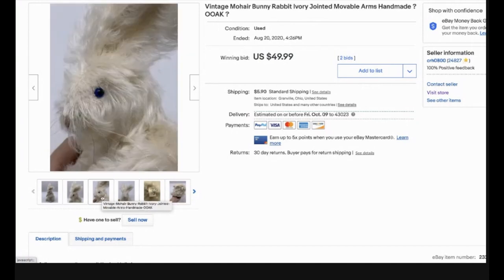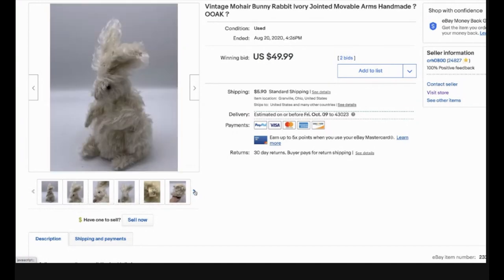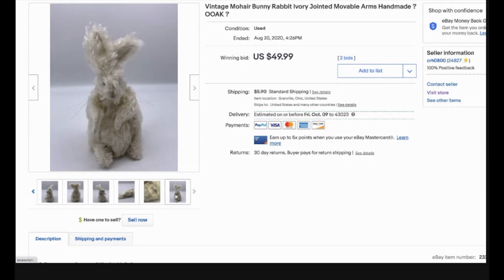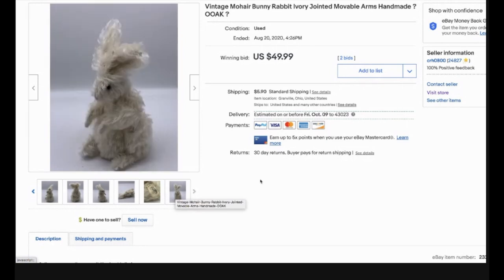I think that I underpriced this, to be honest with you guys. I started the auction at $49.99 and I probably should have started it at $99.99 because it's mohair and it might be one of a kind. So yeah, I might have messed up on this one. Either way, I had a couple bucks in it and sold it for $49.99.